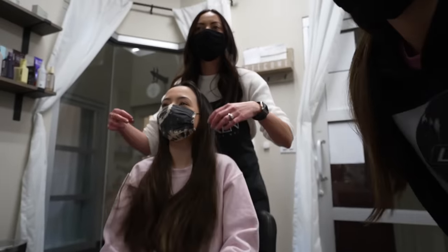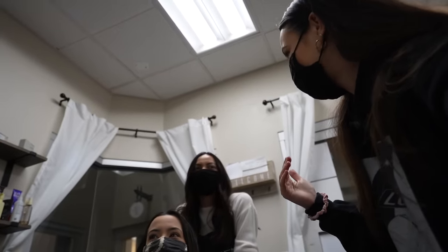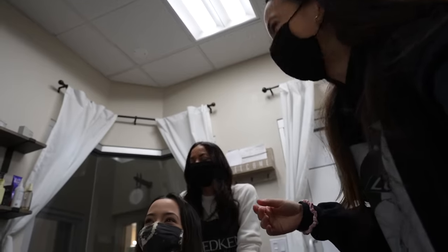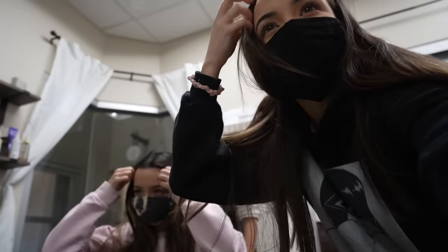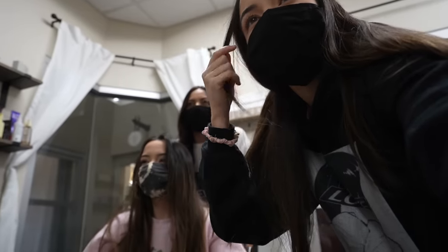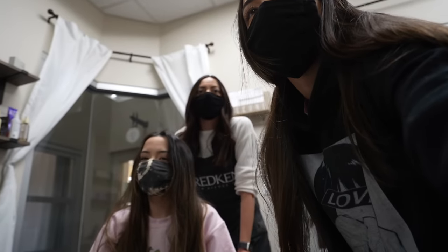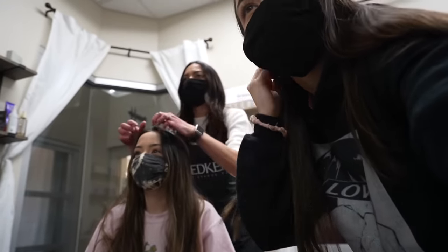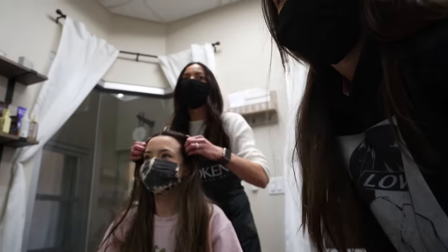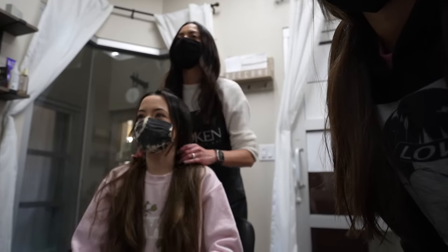What are we doing today? Well, last time we said we were gonna get curtain bangs, but I've been looking at curtain bangs. How do you feel? I don't want them. Okay. You know what I think I do want? Not necessarily the curtain bangs, but maybe just these pieces here a little bit more layered. Do you want to do them maybe a little bit thicker? Yeah, maybe a little thicker. I like that idea because it's not a total curtain bang. But at least you have a little bit of something.